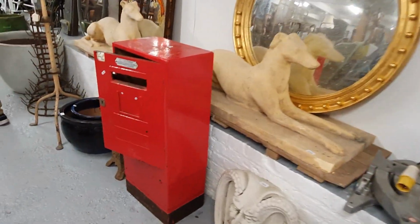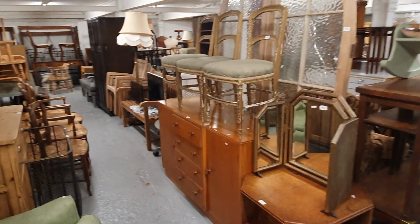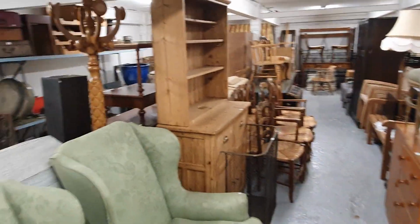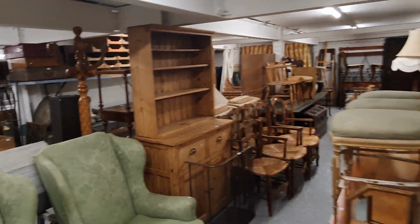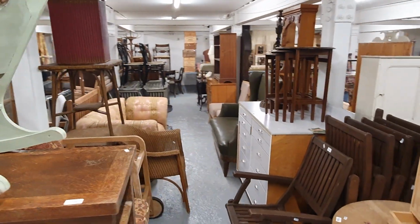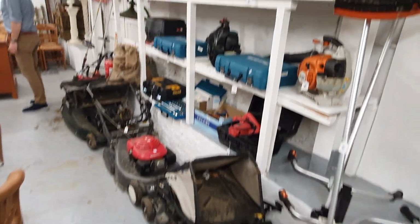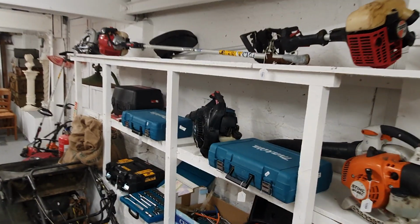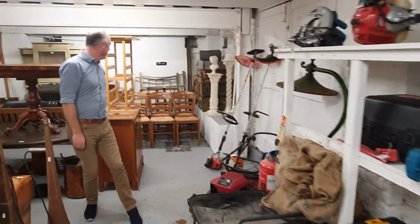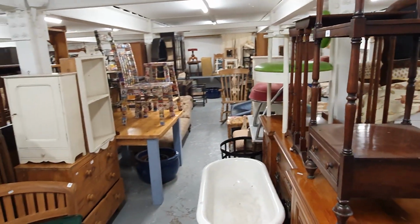And gosh, it does look different. It's just lots of furniture, lots to look through, and more machinery, and all sorts. So, well worth an explore anyway.